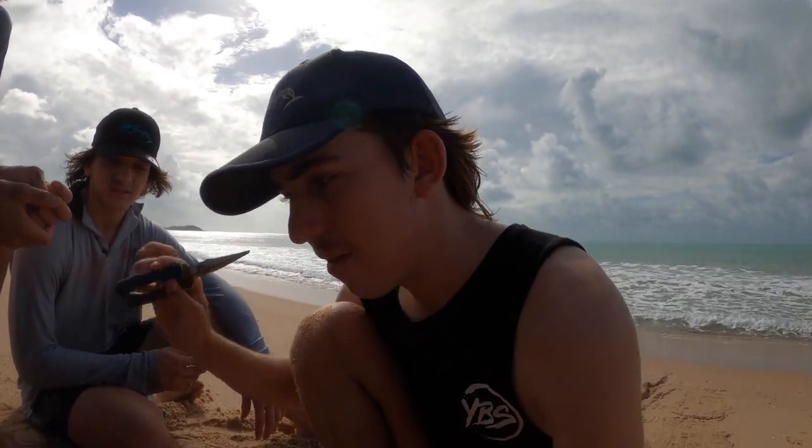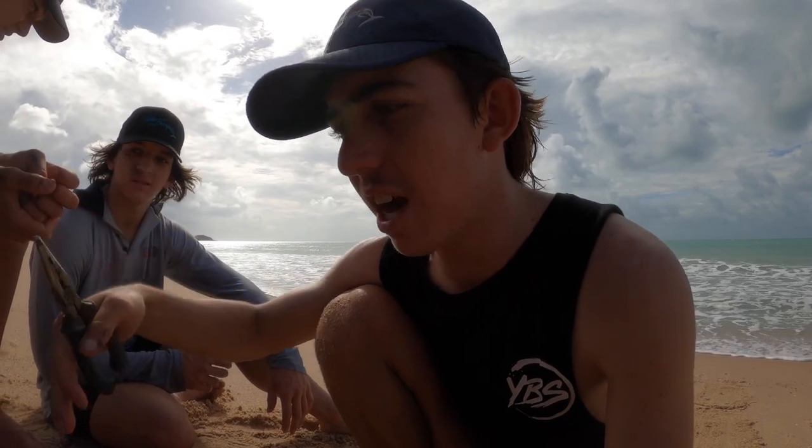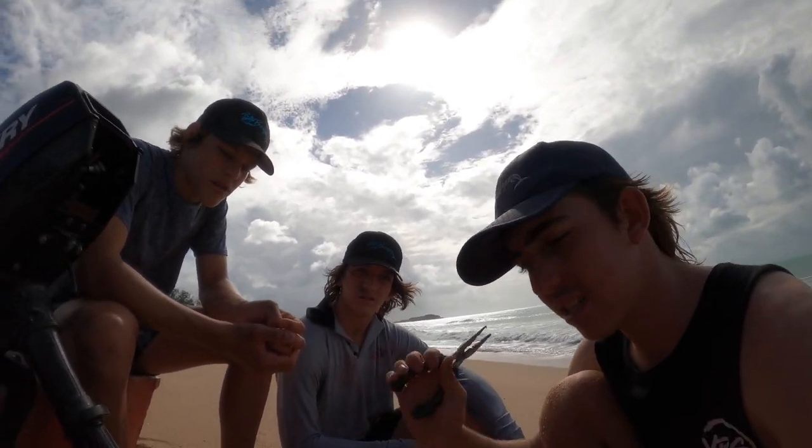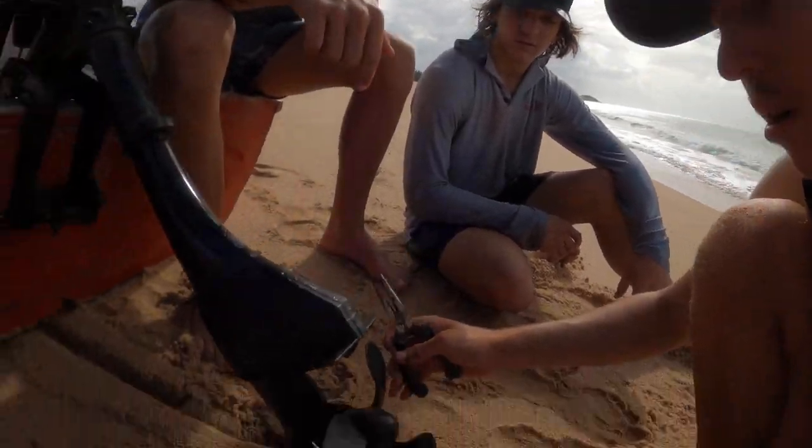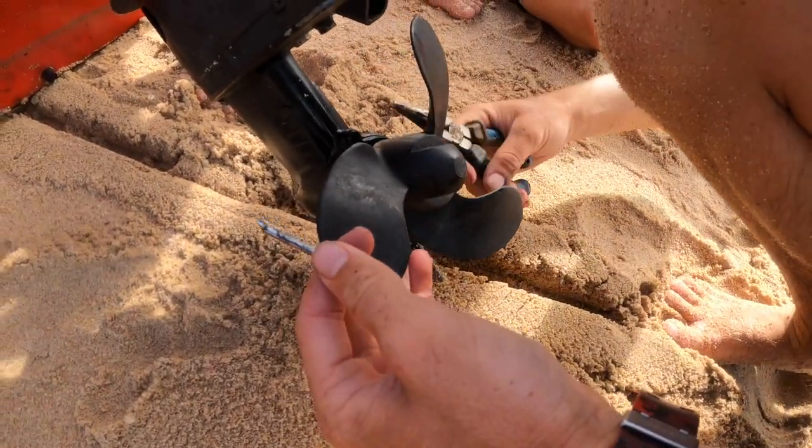Alright, so we've been having many boat problems so far this morning. For some reason the shaft is spinning and it all seems to be working properly, but we're just not getting spin on the prop. When you bring it out of the water, with no resistance, it spins, but in the water it doesn't, so we're going to pull it out. Cody reckons there's a little pin on the inside that might have just gone, like ground off.